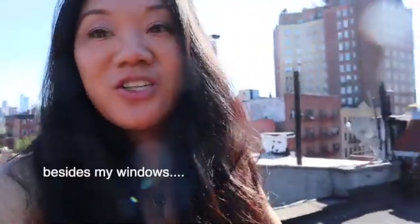So up here is my favorite part about my apartment, which is my roof. I don't think I'm supposed to be up here, but I'll do it for the content. So this is the views of downtown New York, baby. You guys have definitely seen me filming up here. It's such a nice day out.